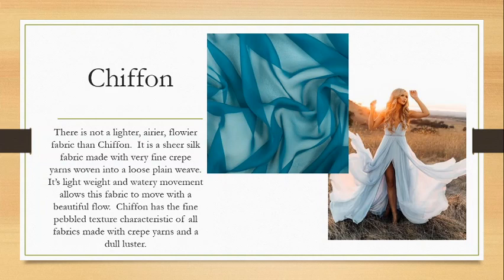Chiffon. There is not a lighter, airier, flowier fabric than chiffon, and indeed, when you think of ethereal fabrics, chiffon is what you're thinking of, trust me. It's a sheer silk made with very, very fine crepe yarns. Again, we're seeing another appearance of those crepe yarns. So it does have that crepe texture, a very light, pebbly texture, and it's pretty easy to see the qualities of crepe yarns in chiffon, because it has this open plain weave where each yarn, again in our open weaves, has a little bit of space from one another. So when you look up very close, you can see each yarn individually because there's space left between each yarn and its neighbors. So you can see it turn and twist and turn in each direction in that characteristic crepe manner, unable to lay straight.